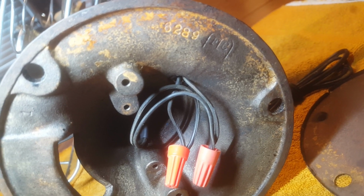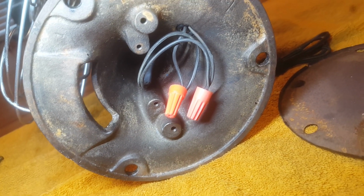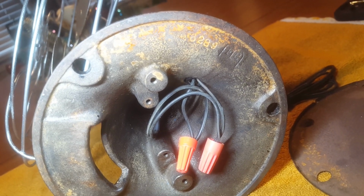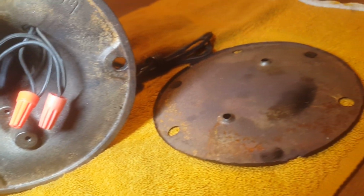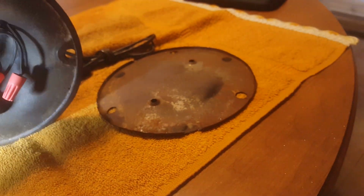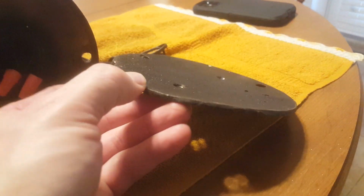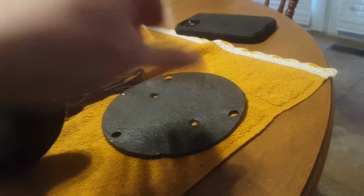Well, it is an FC, so we may be wrong about this being an Emerson, but that may be the casting mark for the base in the 62890. I have to research this because some of them had a label on them, but this one wouldn't. This thing's even bent. Look at this. Well, anyway.